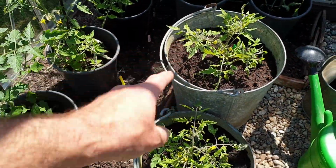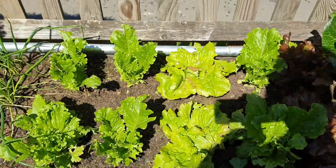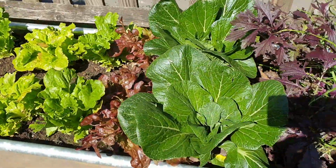These are two bush tomatoes which I'm just bringing on a bit so they can go down into the ladies' garden. It's all our salad.